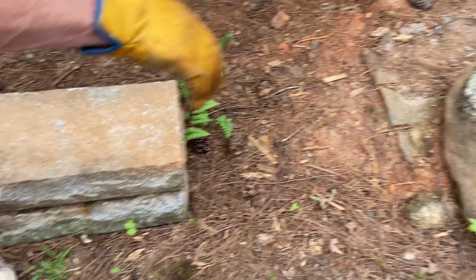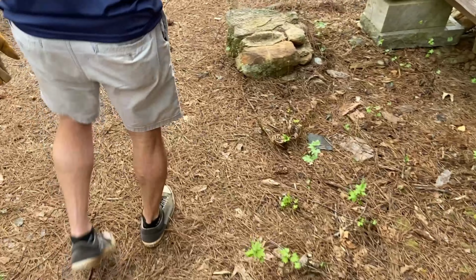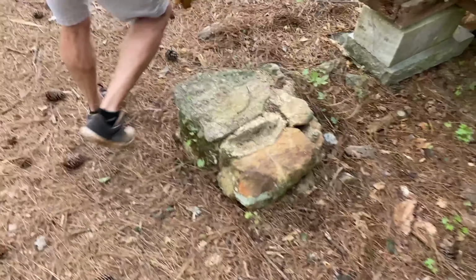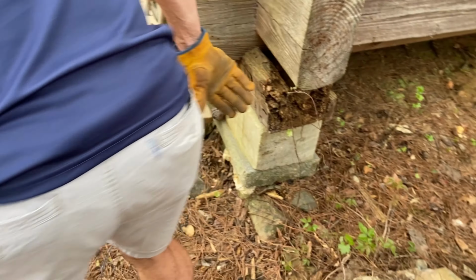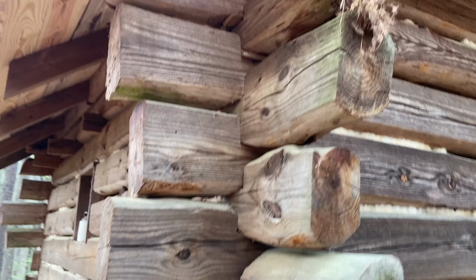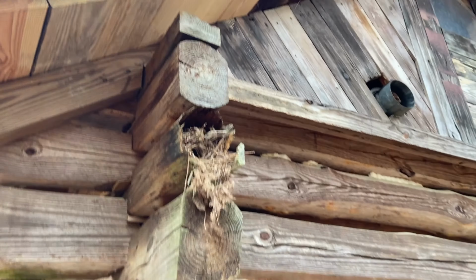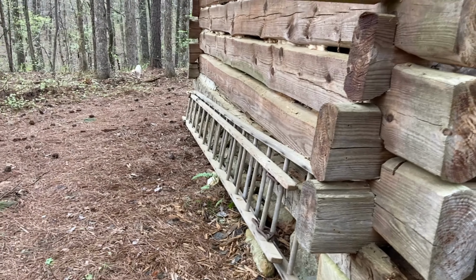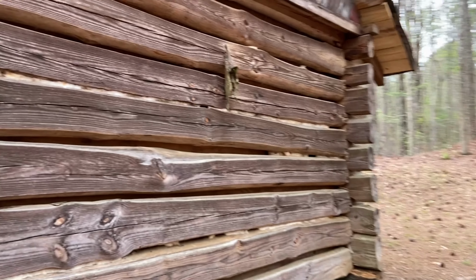I actually was going to build this out longer, and I ended up shortening it up a little bit. Like I said, I did this one by hand. It's still pretty solid, even though it looks pretty rotten right there. Got a bird nest in the end of that one. But like I said, 44 years old. I'm actually getting some rain. But it was fun.